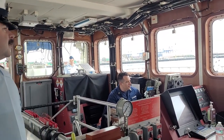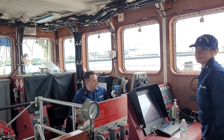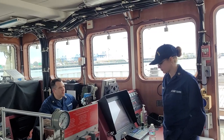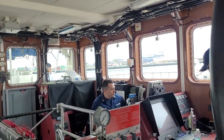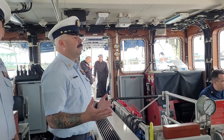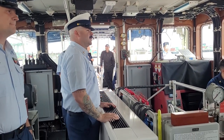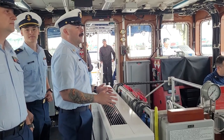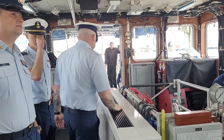What's your electrical capability as far as generators? Make sure you have two on this place. We've got two huge generators with noise suppression, and then we have another backup as well, a third. So there has never been a time on the boat that we have not had electric.